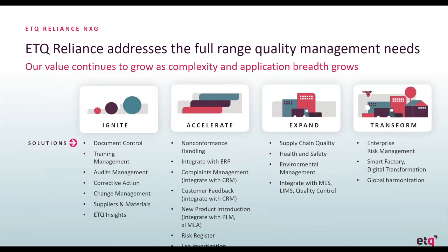The other thing is that supply chain is part of this whole product life cycle. It's part of what we call the quality journey. There are so many different quality needs that we try to address and that you need to think about in your day-to-day operations. Whether you're dealing strictly with documents and making sure all your policies and procedures are up to date and everybody's trained on them, whether you're worrying about an audit because you've had some corrective actions and now you need to make sure that you've addressed them appropriately, that's some of our more basic capabilities, what we call the ignite phase of the journey.